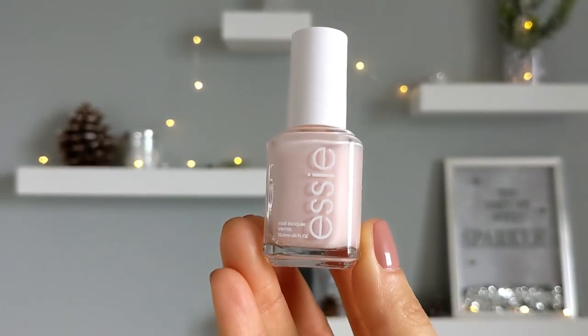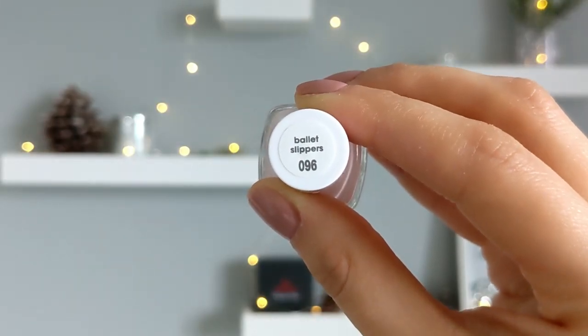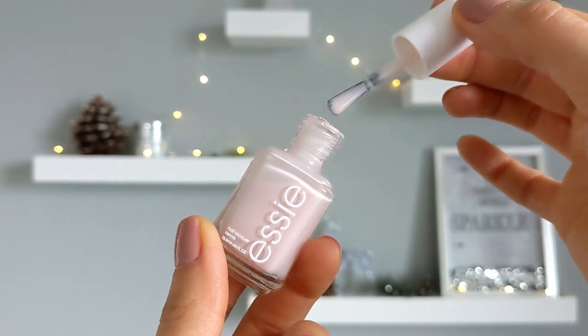The second nail polish is from Essie, gorgeous sheer nude color. Two coats are enough to get nice coverage. It lasts for a minimum of 5 days with no chipping.